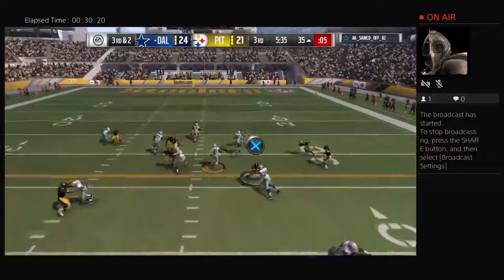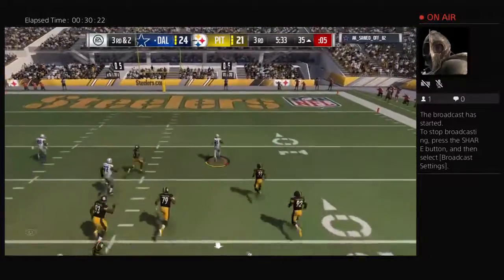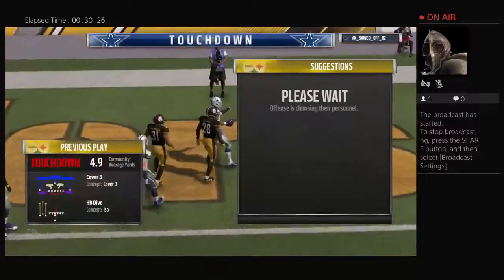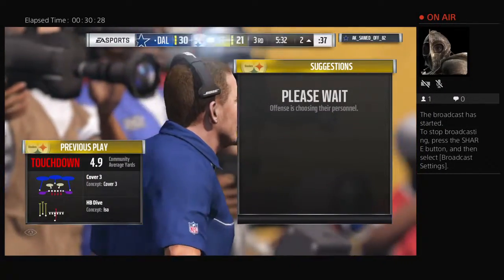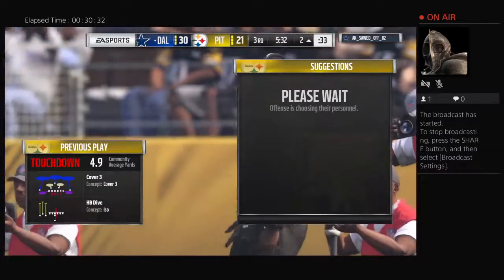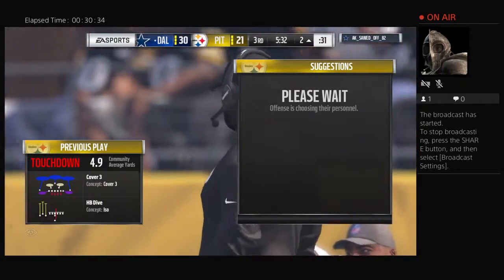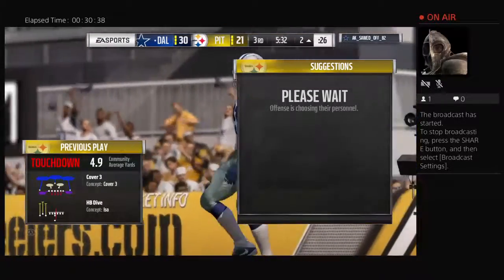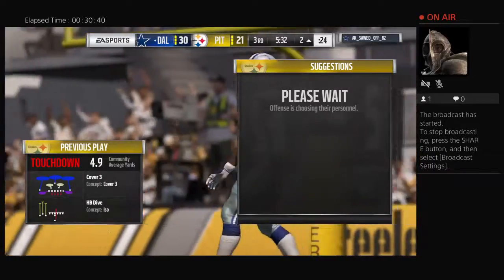They'll try and run for it with Elliott. Oh, he's got some breathing room. Touchdown, Cowboys. Ezekiel Elliott, 35 yards. And the Cowboys turn that interception into a touchdown. So they went to the ground game on third, hoping to pick up the first. They also picked up a touchdown.